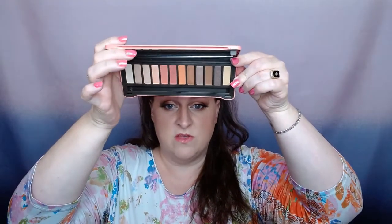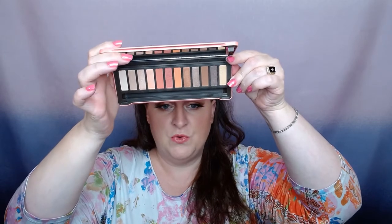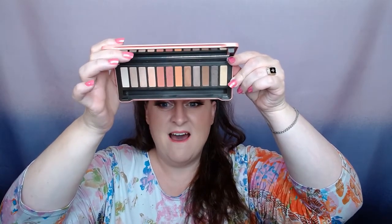Next thing is the BYS Peach Eyeshadow Palette. BYS stands for Be Yourself. They have a store on Amazon. You can check out their stuff. They're basically like, we wanted to make affordable cosmetics and we're not afraid to play with color. And I have to agree with the beautiful neutrals, shimmers, peaches in this palette. I really like it. This is peach one.